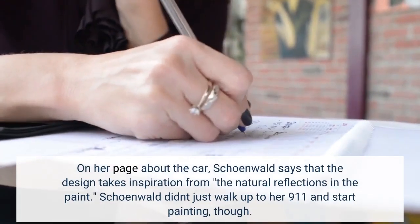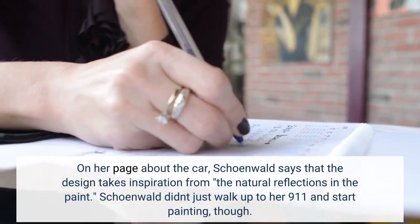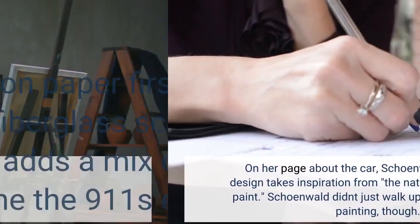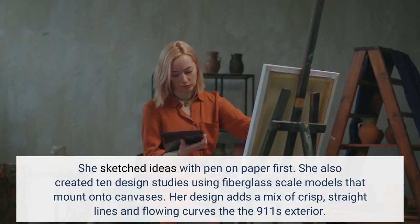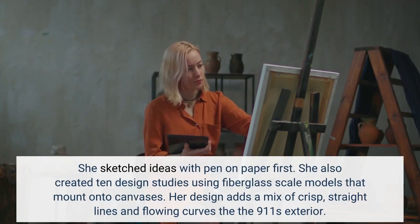Schoenwald didn't just walk up to her 911 and start painting, though. She sketched ideas with pen on paper first. She also created 10 design studies using fiberglass scale models that mount onto canvases. Her design adds a mix of crisp, straight lines and flowing curves to the 911's exterior.